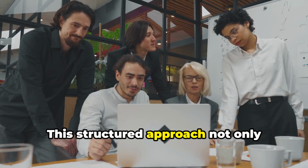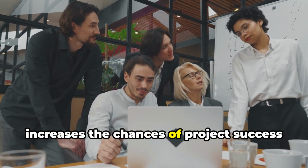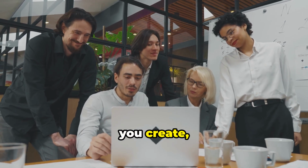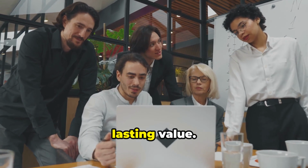This structured approach not only increases the chances of project success, but also builds trust in the AI systems you create, ensuring they deliver real, lasting value.